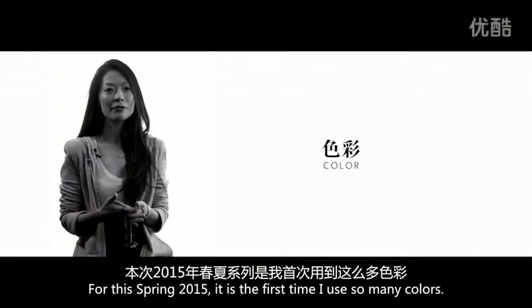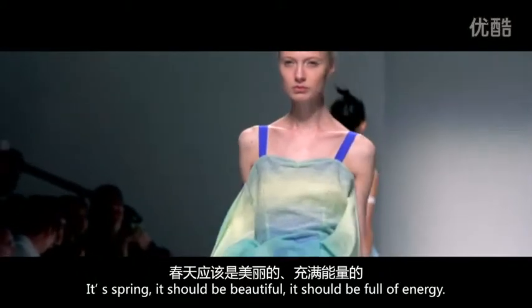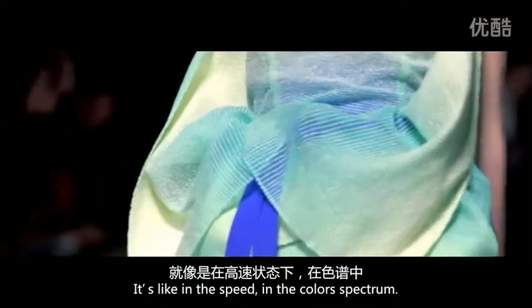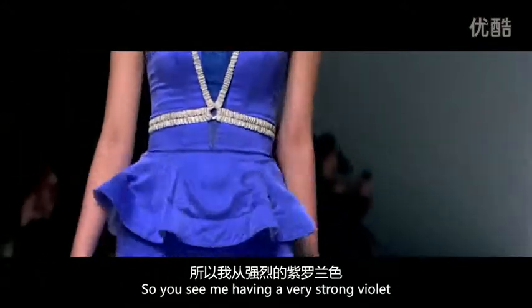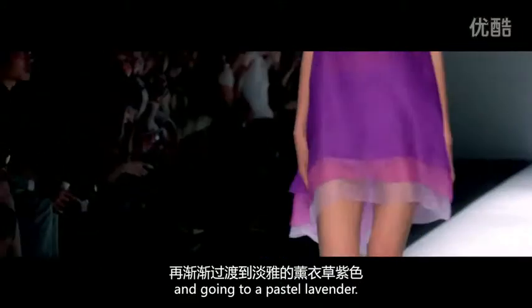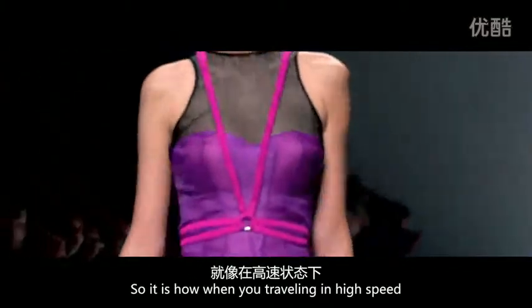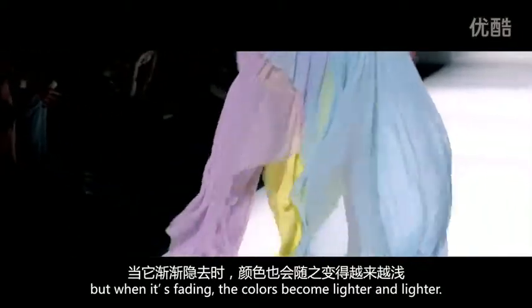For this Spring 15, it is the first time I used so many colors. It's spring, it should be beautiful, it should be full of energy. It's like in the speed, in the color spectrum. So you see me having a very strong violet, going to a bright orchid color, and then going into a pastel lavender. It is like when you're traveling at high speed, you see something very, very solid. But when it's fading, the colors become lighter and lighter.